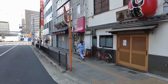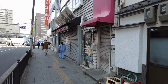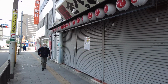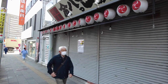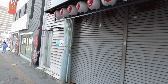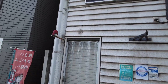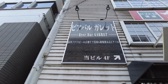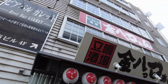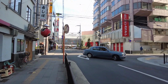And this place is closed right now, but it is a standing bar. And they also have yakitori. So after work, you can see a lot of people just getting a drink, having a little snack before jumping on the train and going home. And if you're interested in craft beer, and especially imported international craft beer, this place here, beer bar Garetto, is on the 4th floor. And yeah, very high quality.